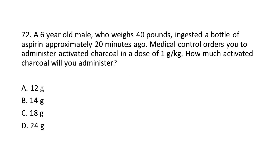72. A 6-year-old male, who weighs 40 pounds, ingested a bottle of aspirin approximately 20 minutes ago. Medical control orders you to administer activated charcoal in a dose of 1 g/kg. How much activated charcoal will you administer? A. 12 g. B. 14 g. C. 18 g. D. 24 g. The answer is C. 18 g.